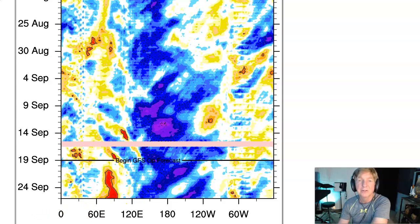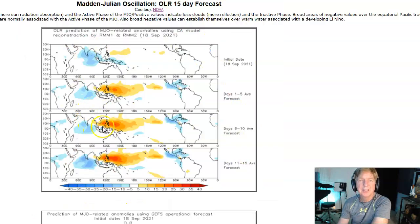Let's go look out a little further. Another component of the MJO is clouds, right? If the active phase of the MJO is a low pressure system, well, low pressure generates clouds.